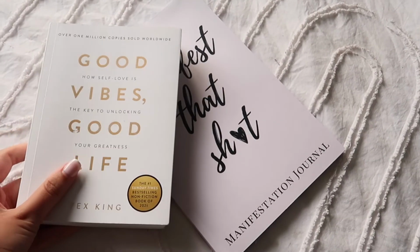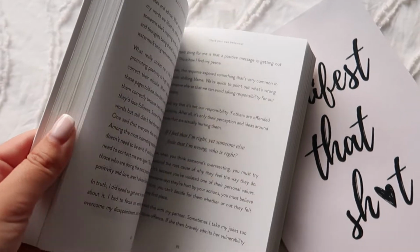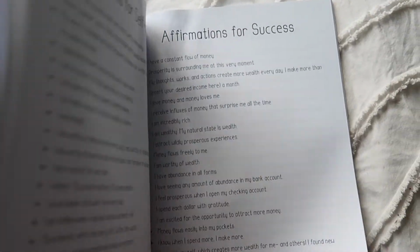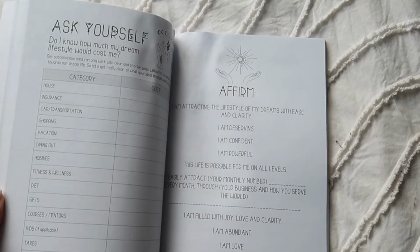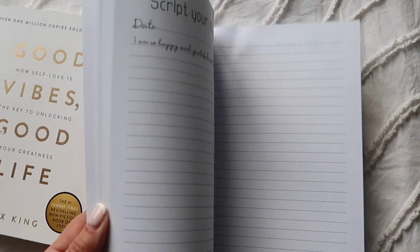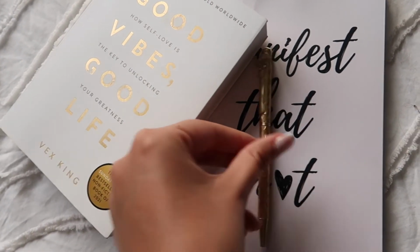I find something that's really been helping me is these two books. The first one is Good Vibes, Good Life by Vex King. This is a book basically about positive mental attitude, manifestation. The next book is a manifesting journal. I got this one from Amazon and I absolutely love it. I was trying to show you guys a few pages of stuff that was in there. But if you're into manifesting, I would definitely get this book. I love it and use it all the time.